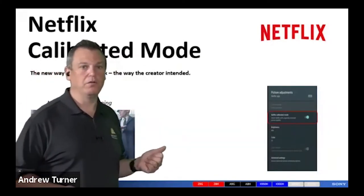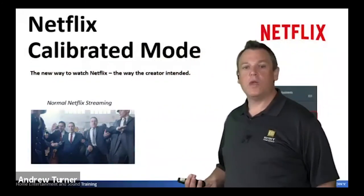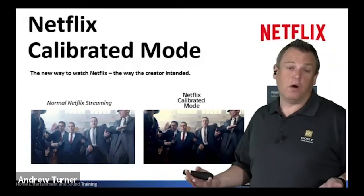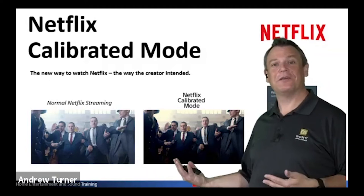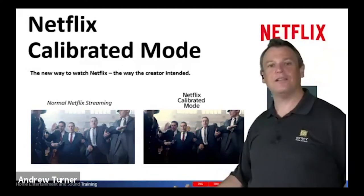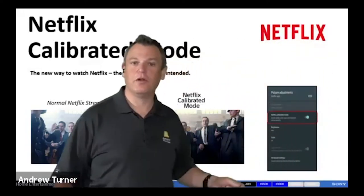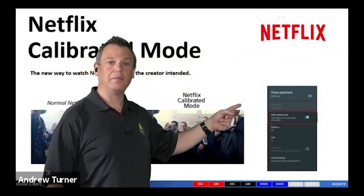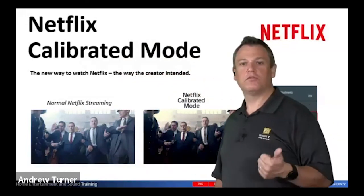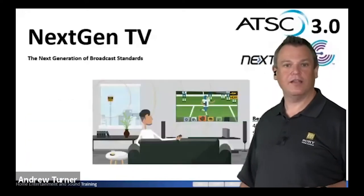Netflix calibrated mode. What this does for us is, using the internal app, we can give you the most accurate images possible coming from sources like Netflix. Why? Well, Netflix does all of their video mastering on Sony monitors. So we know exactly how all the content was mastered for Netflix. One simple switch, go into the setup menu, first time you launch Netflix, turn on Netflix calibrated, and every time you watch something on Netflix, it's going to be in the absolute most ideal color, brightness, and everything for watching that Netflix content.